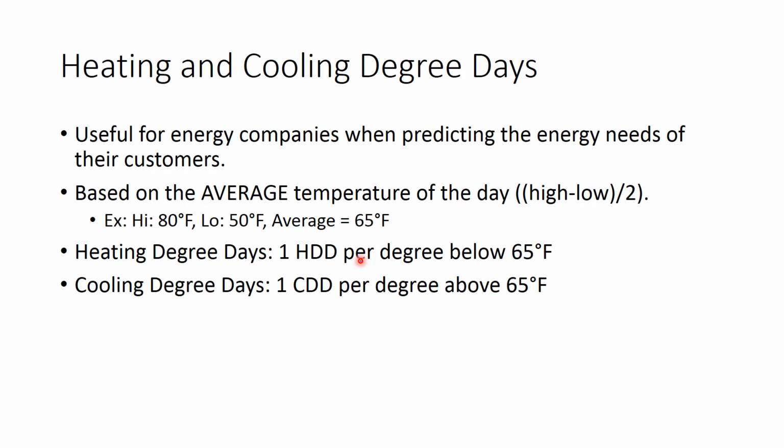The way heating degree days work is that for every degree you're below 65, you accumulate 1 heating degree day. So let me give you an example. Let's say you have an average temperature of 60. To determine heating degree days, you figure out the difference between 65 and 60. You can just subtract: 65 minus 60 gives us 5 heating degree days. And so on that particular day, we need enough energy to heat houses by 5 degrees. That's how heating degree days work.